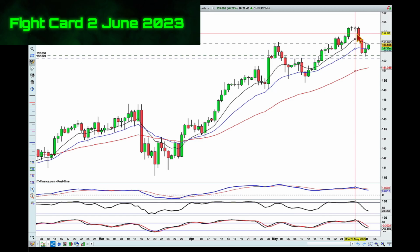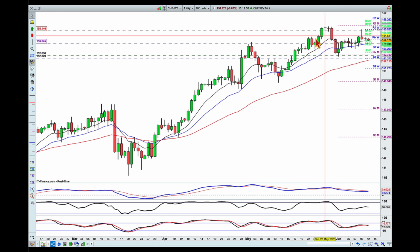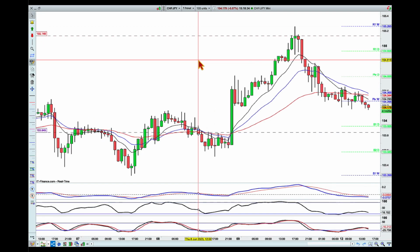in and around the 154.90, 85 area. So if I was to take my offense on the purple line and then my defense right here at the low, it would be almost maybe squeezing a 1-to-1 before we get into that area, that red line. So what I wanted was a bit more compression of price, a tighter offense to defense line.